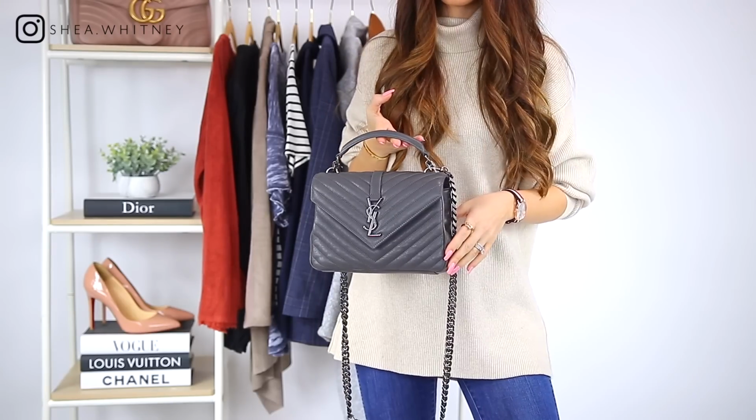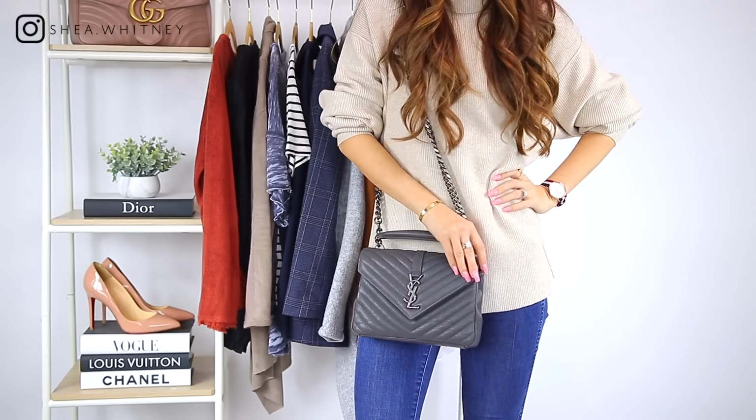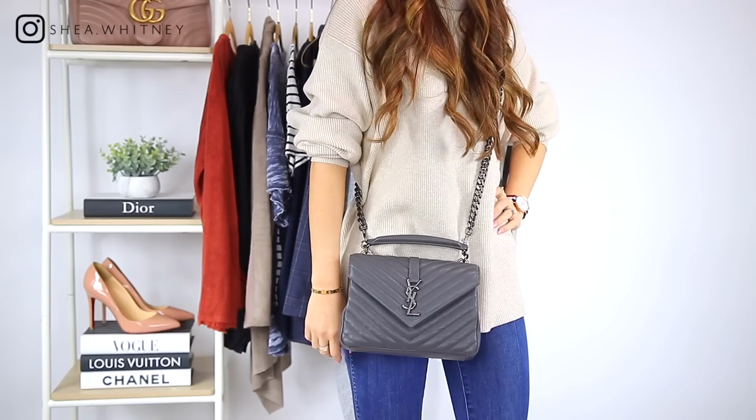You can wear it crossbody. I can carry it top handle. I just really thought that this would be perfect for me, especially since I don't have any gray bag whatsoever. And gray is still a neutral. And I feel like I'll get a lot of wear out of it.